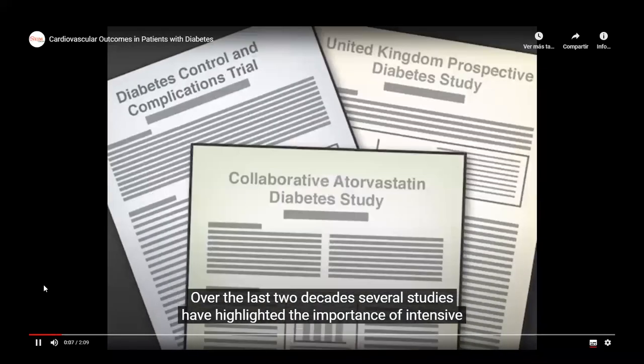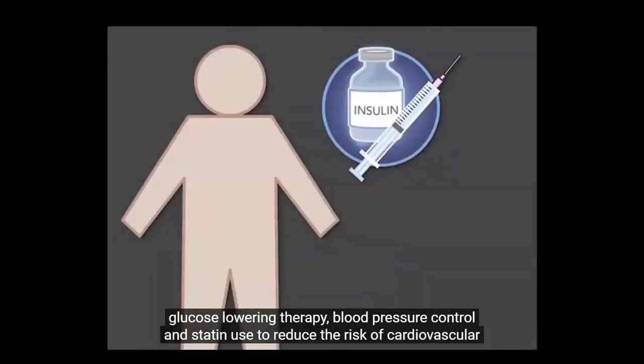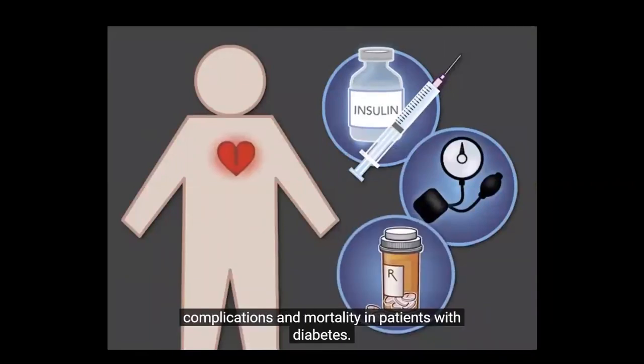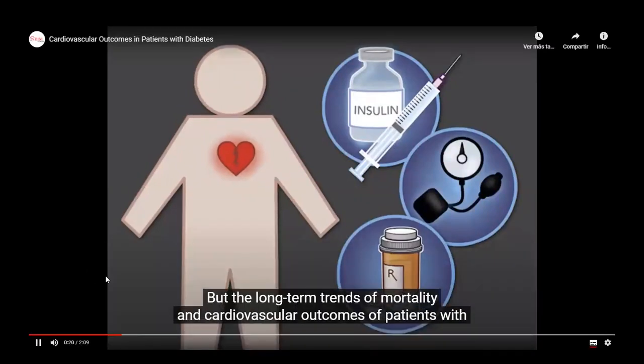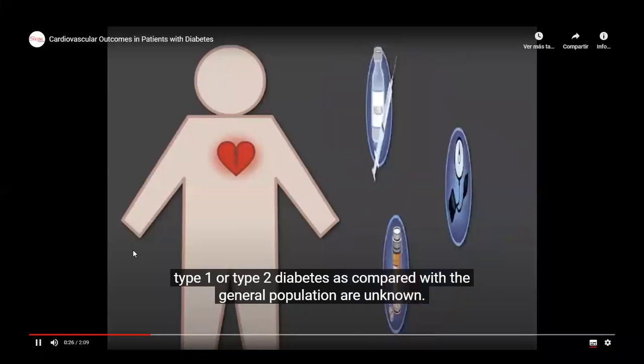Over the past two decades, several studies have highlighted the importance of intensive glucose-lowering therapy, blood pressure control, and statin use to reduce the risk of cardiovascular complications and mortality in patients with diabetes. But the long-term trends of mortality and cardiovascular outcomes of patients with type 1 or type 2 diabetes, as compared with the general population, are unknown.